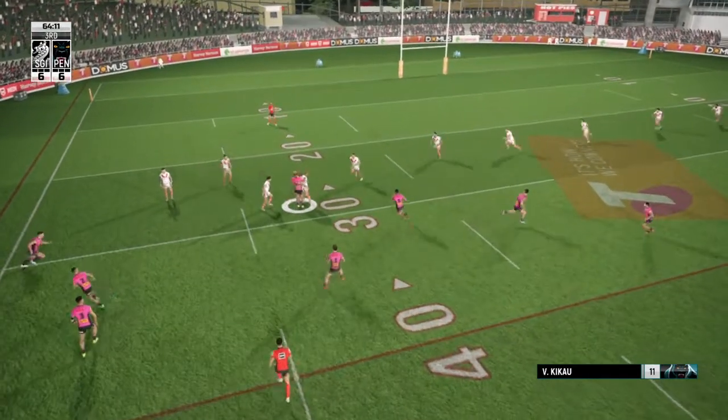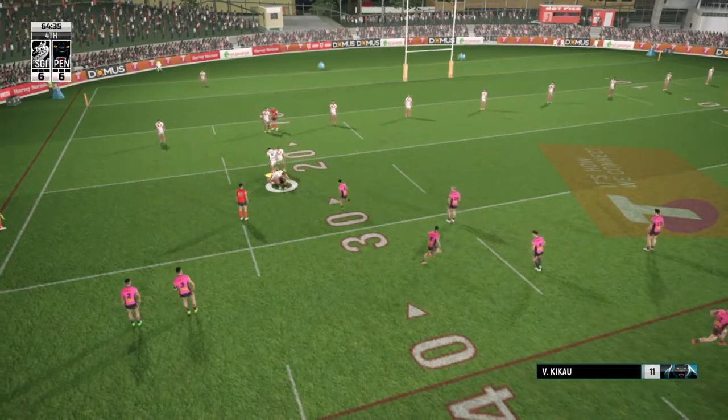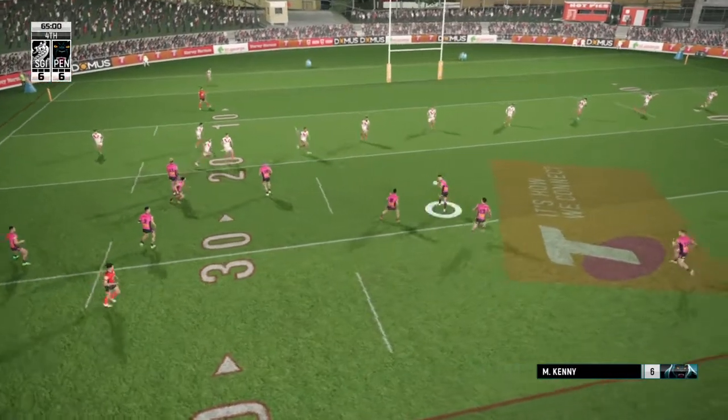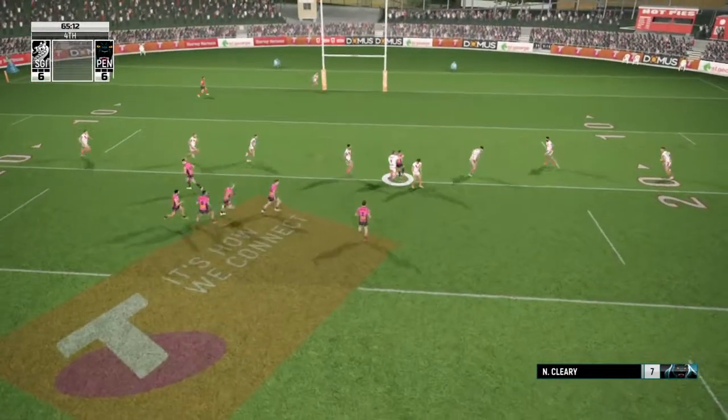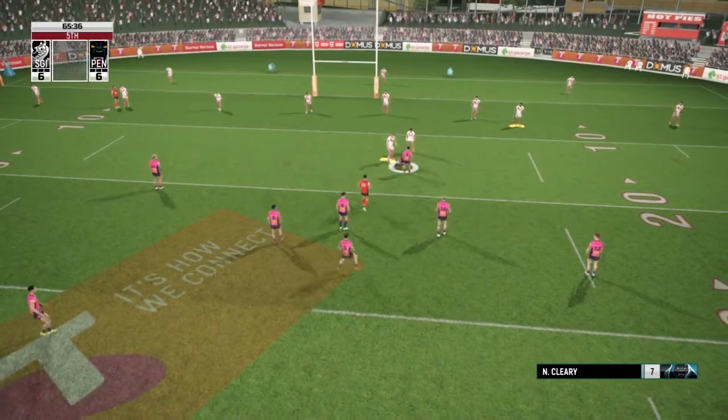Kick out. Out in spaces. Kick out. Surges forward in the tackle. Have a go at it. Finally wrapped up on the 20-metre line. They roll forward again. Kenny. 15 metres away and he plays it. That's tackle five.